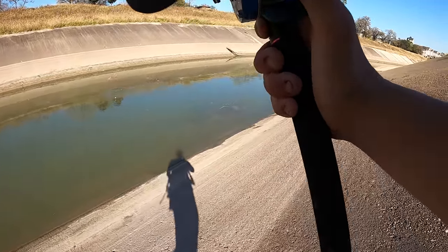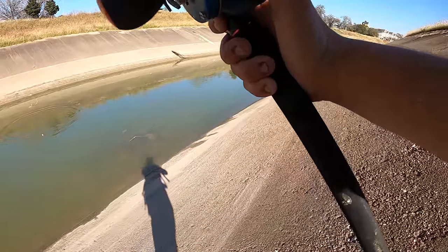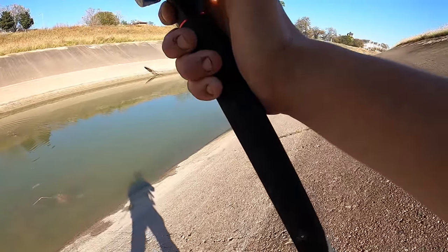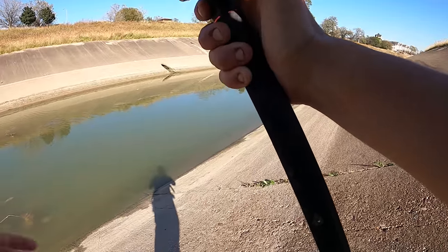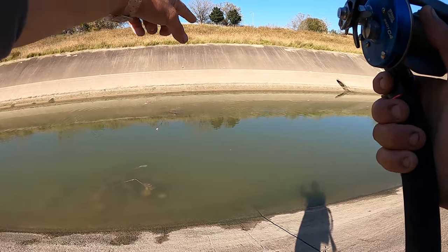All right, playing with fire a bit here. I just cast right between two massive snags, one here, one there. Ooh, I just saw a fish come up actually, right there. He was little, but he came up and went back down.